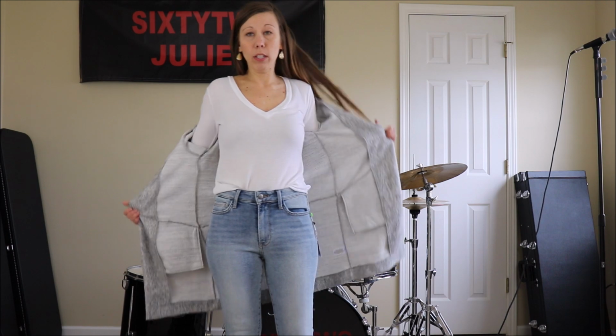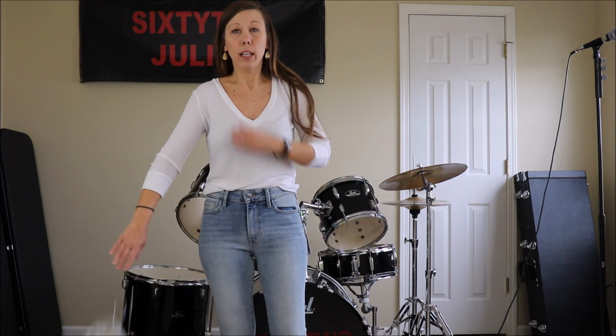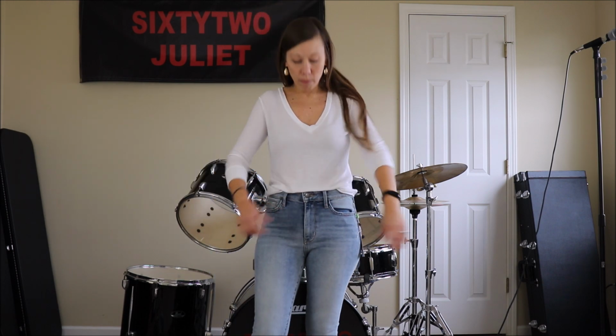Next up we just have the white layering piece, and like I said, I'm always looking for good layering pieces, and I think this is great. Just very simple, cute. I'd wear it on its own. I'd wear it under stuff. Really happy with that. So, jeans.